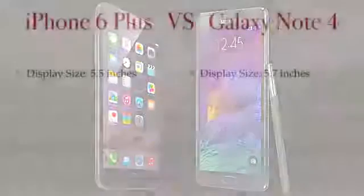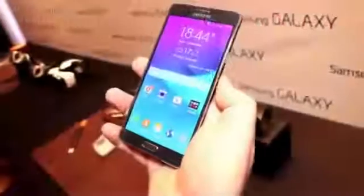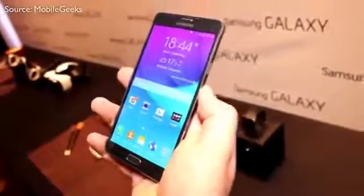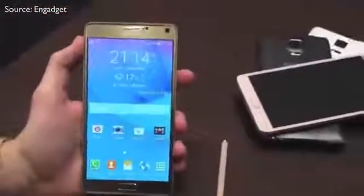So the iPhone 6 Plus has a display size of 5.5 inches, meanwhile the Note has a display size of 5.7 inches. So the Note is 0.2 inches above that of the iPhone 6, and that is definitely going to come in handy while watching movies, playing games, browsing the web, and so on.